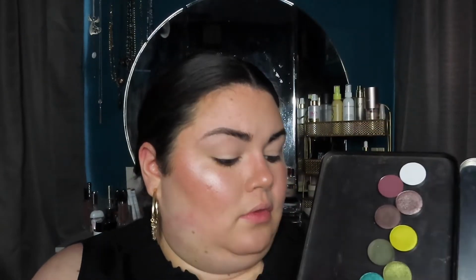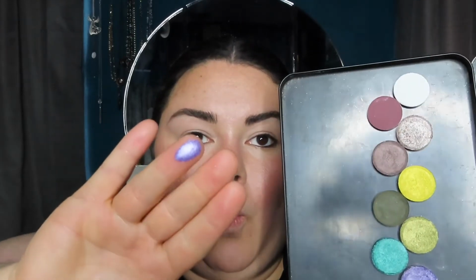Like this purple shade. What? It's so good. Their stuff is so good. The woman who runs the brand is so incredibly nice. Just look at that. Isn't that gorgeous? The colors they come up with are just so unique.